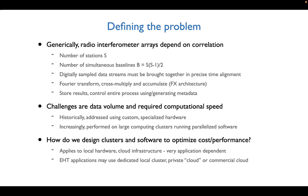So those data have to be brought together with precise time alignment. And the conventional way of doing this these days is an FX architecture. You Fourier transform it, and then you cross multiply and accumulate. That's very computationally intensive. And then you store the results and you control the whole thing using metadata.